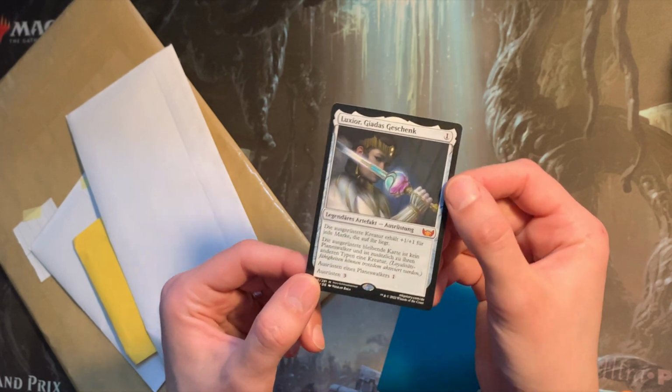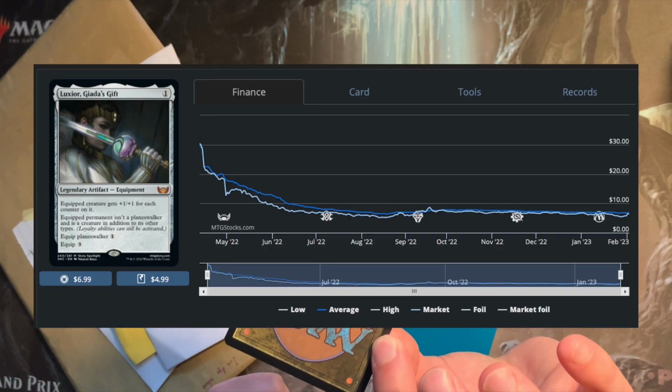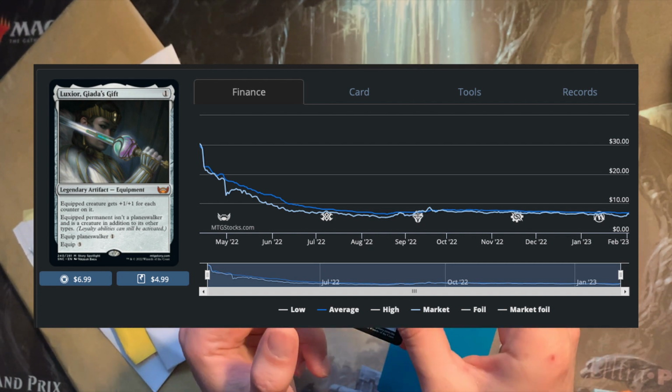So we got a Luxier here. Very nice near mint card. This card was as high as like 10-15 bucks at the beginning, I think. I'll put a graph here on screen. And this came down to like 5 to 6 bucks now, and I snatched this one up for about 5.